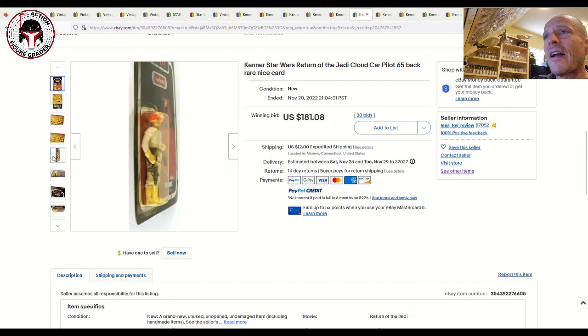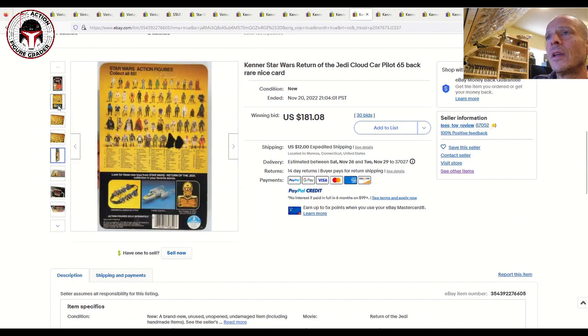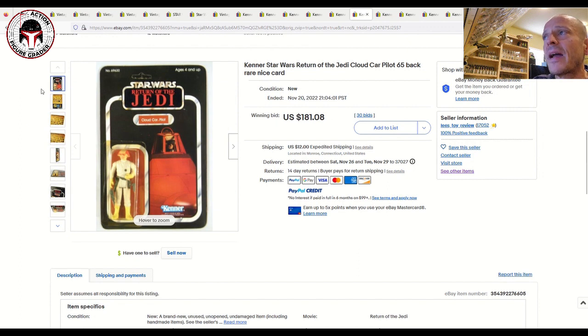Next up was a 65 back B, I believe. It's usually the B for the Cloud Car Pilot. Nope, it's a 65 back A. 65 back A Cloud Car Pilot. It was a very slightly yellowed blister, unpunched. That one sold for $181. I thought that was a great price. $12 shipping. The weapons were still sealed inside the blister. Probably would get a low-grade yellowed 80.